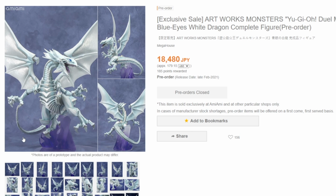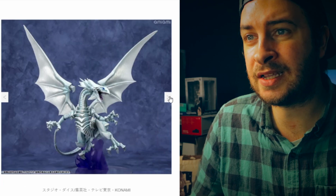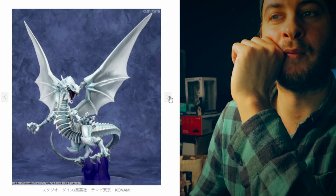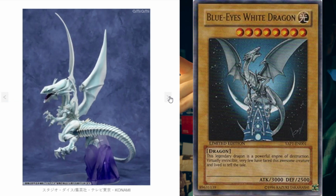Should we flick through some images? Let us do that. Oh my god, the wings on that thing. I can't remember, but it's definitely based off of an artwork. I know that from the pose.